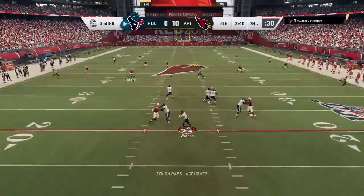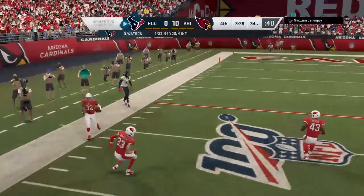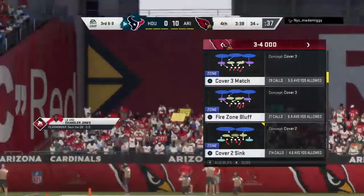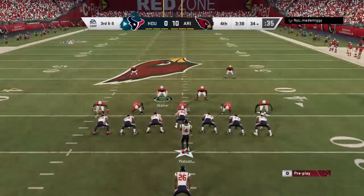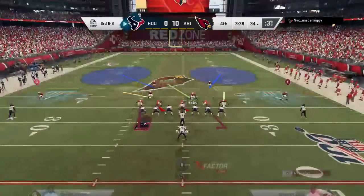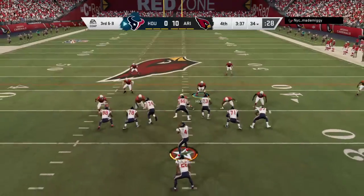Looking to throw again on 2nd down. Watson going deep for... And that is intercepted on the sideline. Wait, no. They'll say no. It was caught out of bounds. So this is just an incompletion here. The Texans on 3rd down. They've struggled to the tune of 2 for 8 so far. This is 3rd and 8.